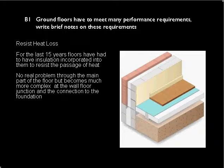Well, one of the first requirements that the floor has to meet now is that it has to resist heat loss. 15 years ago, there was no insulation in ground floors. That's now changed. So the floors actually have to have insulation placed into the walls themselves. The only real problem is where we get to the wall floor junction, and that is quite complex and does lead to quite significant cold bridging, but it is relatively straightforward to put the insulation into the wall itself.